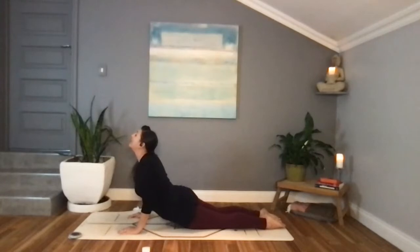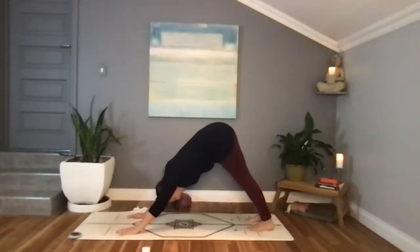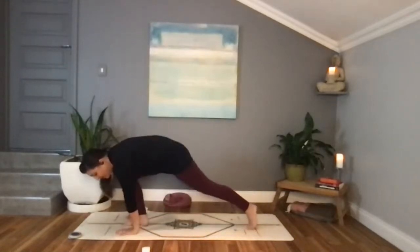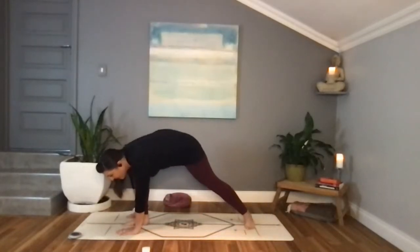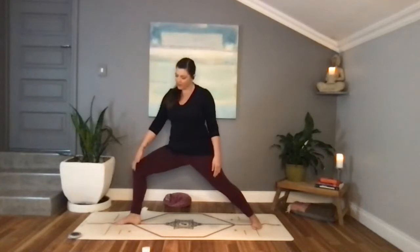Inhale. And exhale. Inhale, step your right foot between your palms, drop your left heel to the mat, and come up to standing. Now we're going to bend the front knee so that we've got almost a right angle, not quite, but sinking down into it. Now again, the chest wants to follow, so make sure the chest is facing forwards and sink down.